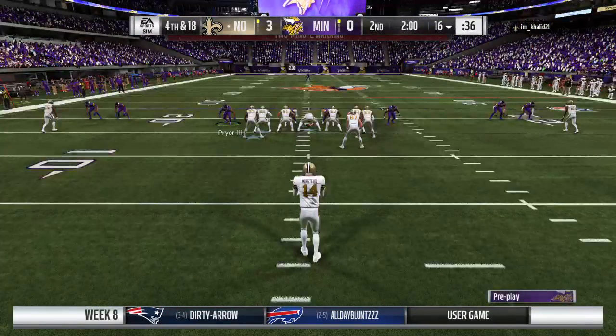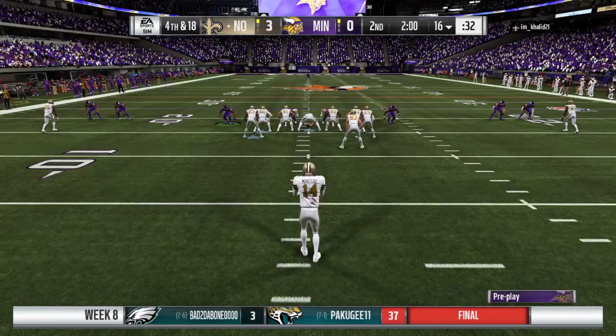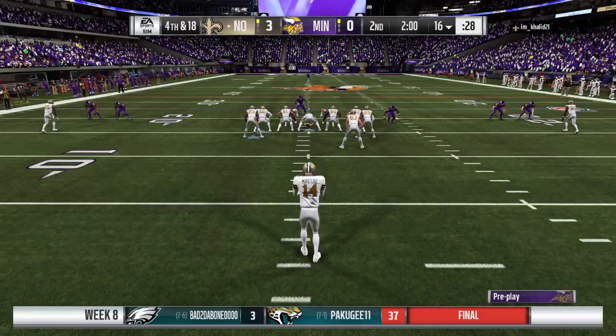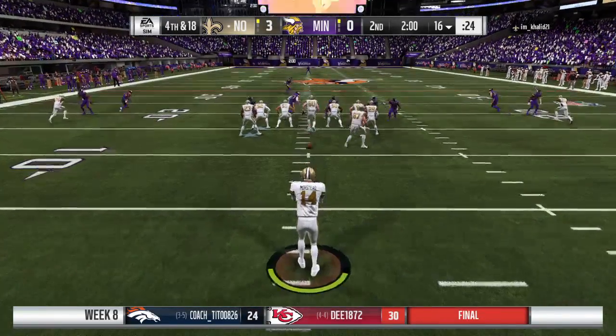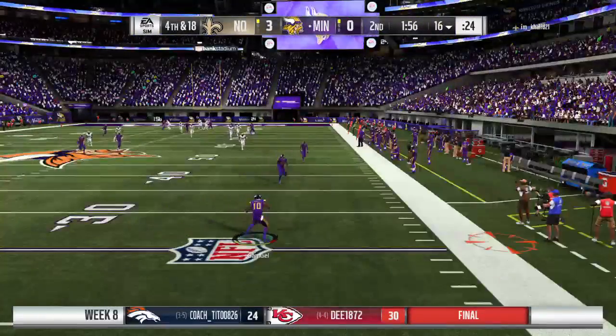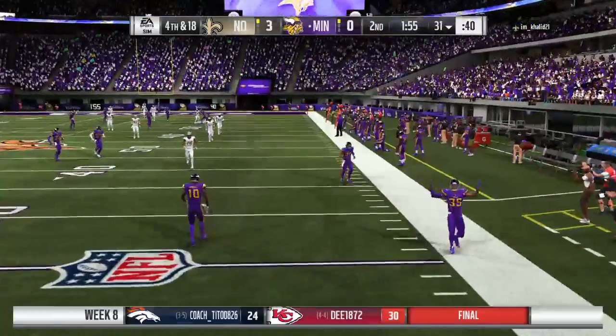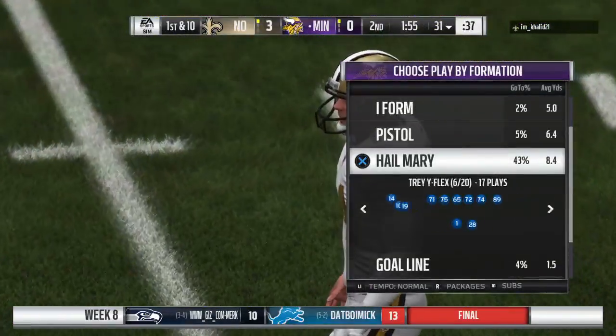2 minutes remain here in the first half. Now the veteran punter for the Saints, Thomas Morstead, on to punt on 4th down. More from Minneapolis after this. He punted 4 times in the loss last week as he gets this one away here. And now out comes Minnesota.